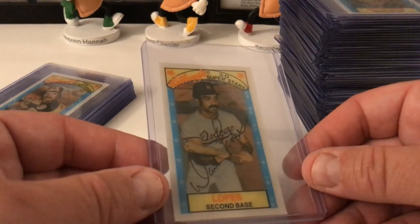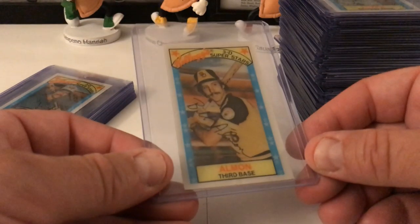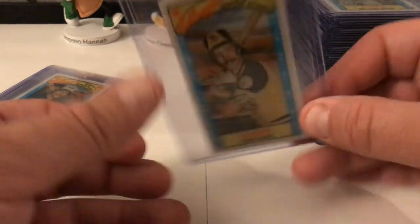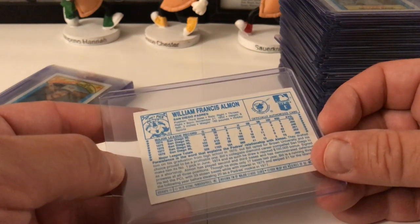Davey Lopes, LA Dodgers, David Earl Lopes. Bill Almon, sporting the stash. He was the number one draft pick back in, what, '74? Before that, maybe.